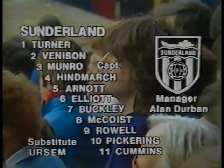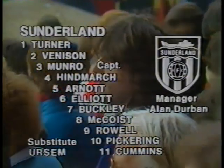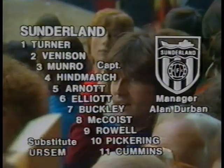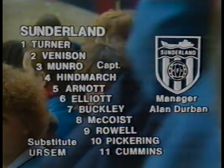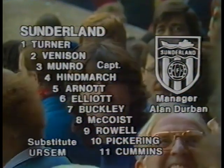Sunderland, curiously, have a similar problem to United, though of course much worse. They've won 3 times away, but only twice at Roker Park. Manager Alan Durban makes 2 changes, bringing in Barry Venison at right back, and Kevin Arnott comes back in midfield, having spent the last 4 months on loan to Blackburn Rovers.